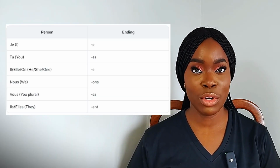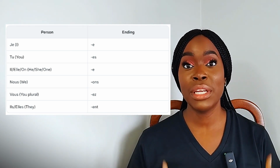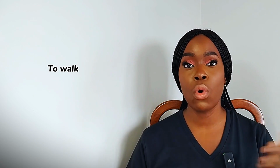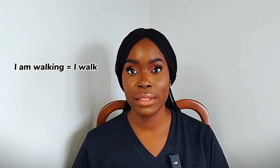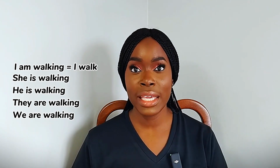Now, take a look at this table that I put up for you. For ER verbs, you take the infinitive form and remove the ER. When I say infinitive, I mean a verb that has not been touched. So let's look at three examples in the English language. In the English language, I would say to walk, right? To eat, okay? And to dance. So for instance, I would say, I am walking, I walk, right? You see that's conjugated the same way. I am walking, she is walking, he is walking, they are walking, we are walking. I am eating, she is eating. It follows the same pattern. So in the French language, it's the same thing. ER verbs follow the same pattern in the present tense. Okay, we're looking at only present tense for now. We're going to look at past tense and future afterwards.